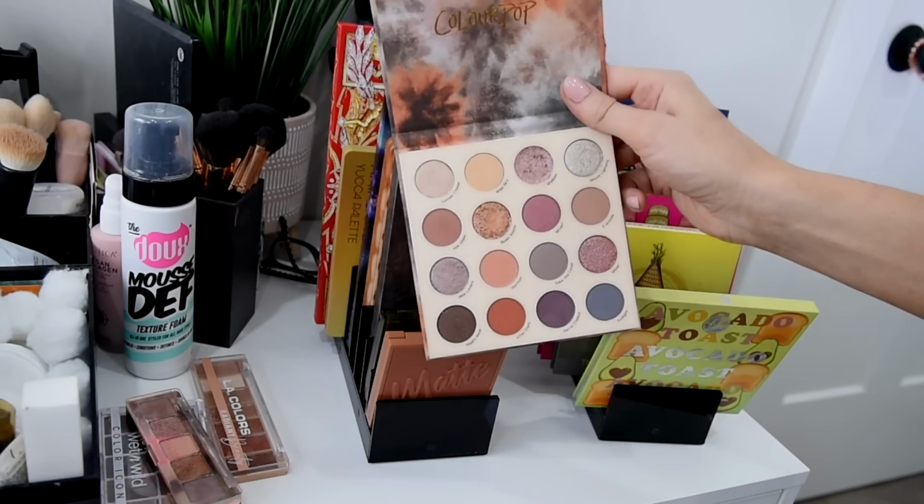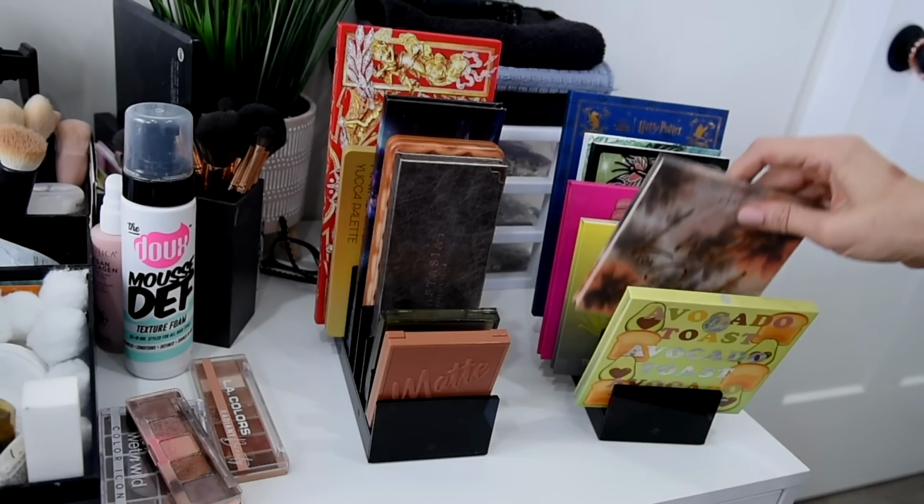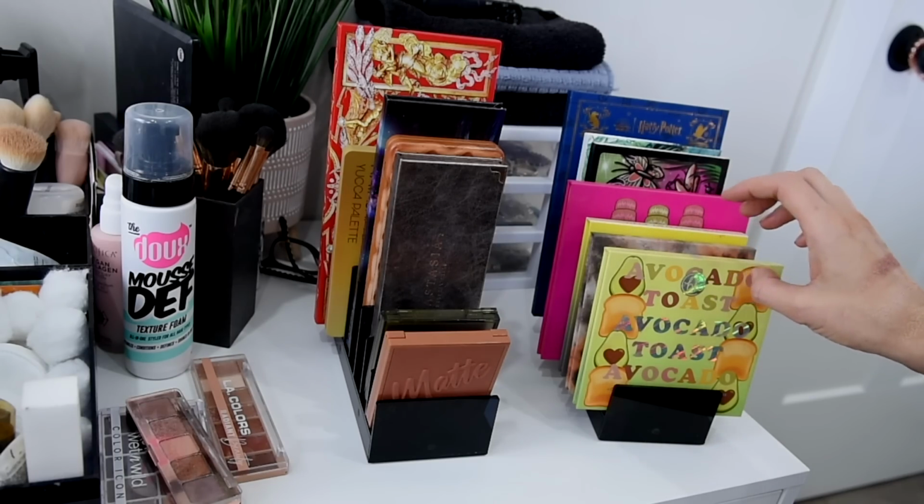Some of these, like grays and even that purple right here, I just didn't like how they looked on me. Cool tones are tricky for me. If they're too ashy, I generally just don't think they look very good on my skin tone, or maybe I'm just not used to them. I lean towards warm tones for the most part.